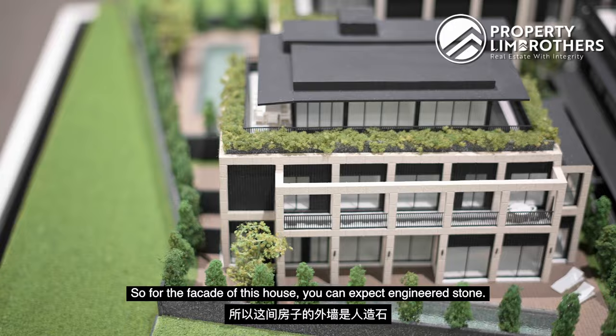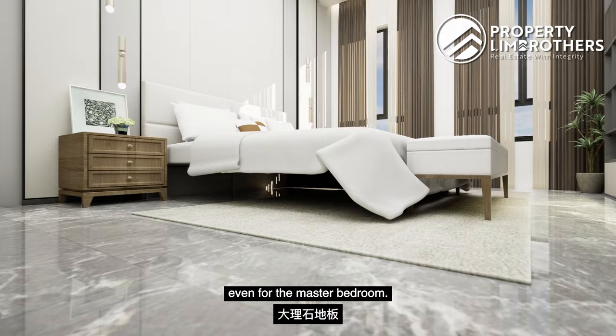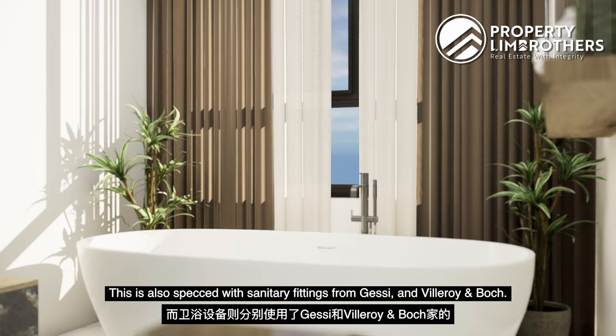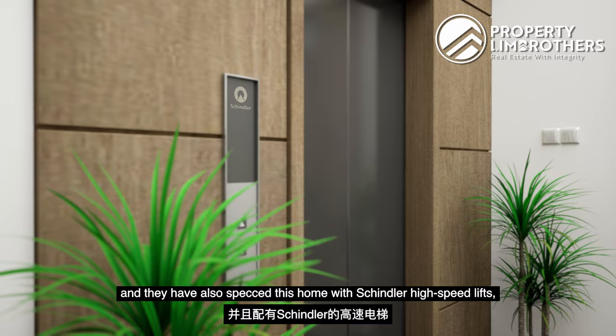So for the facade of this house, you can be expecting engineered stone. So finishes and fittings include marble flooring for your living and dining area, full marble tiles even for the master bedroom. This is also specced with sanitary fittings from Jesse and Villeroy and Bock. So your kitchen appliances are by Vizook, and they have also specced this home with Schindler high-speed lifts which will link you from your basement all the way up to the attic.